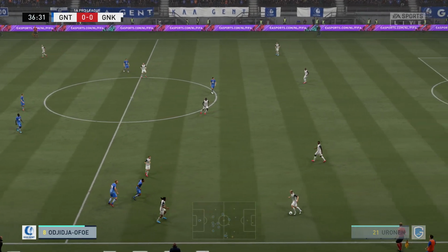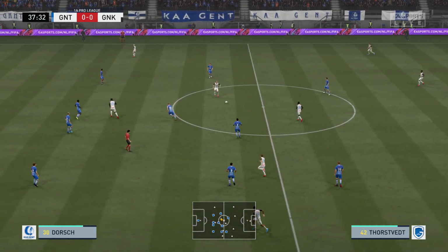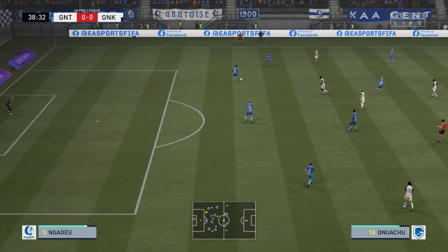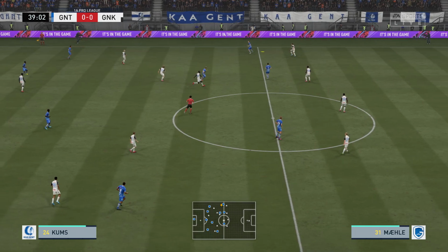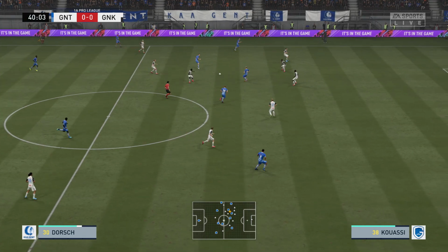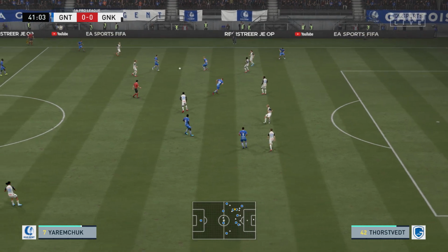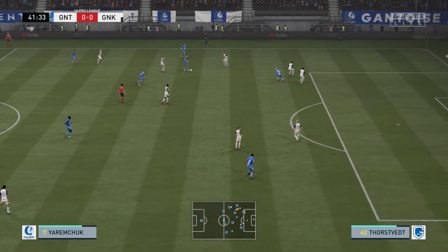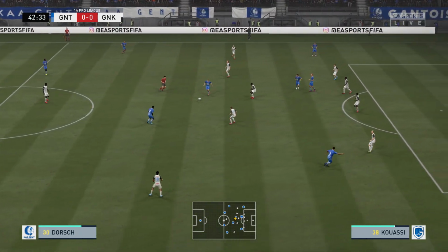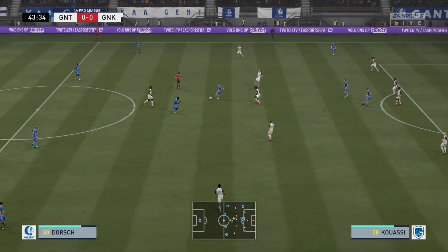Theo Bongonda. Patrick Hroszowski. Onuachu. Well, that's how to break the spirit of the attacker. Combs. Niklas Dorsch. Combs. Keeping it moving dynamically. Laurent Depoitre. Owusu. Niklas Dorsch.